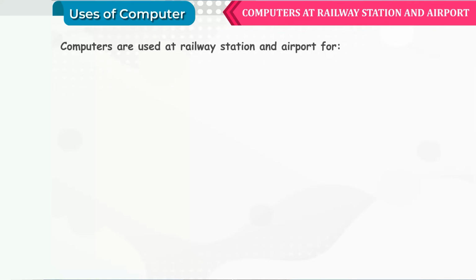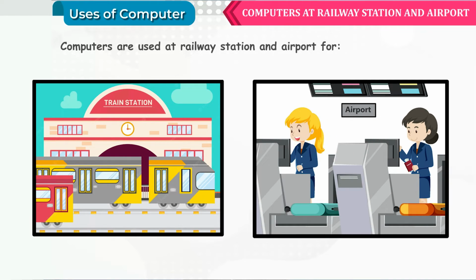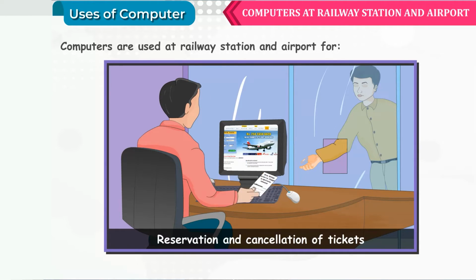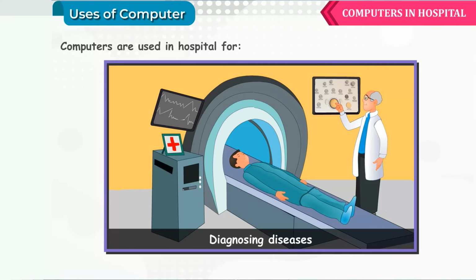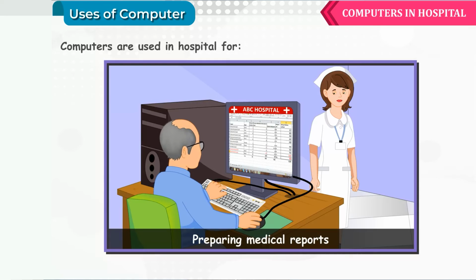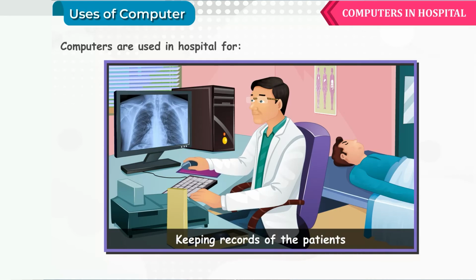Computers are also used at the railway station and the airport. They use it for reservations and cancellations. They even use it to keep records of the arrival and the departure of trains and flights. Computers at hospitals help maintain records of the patients, diagnose diseases, and prepare medical records.